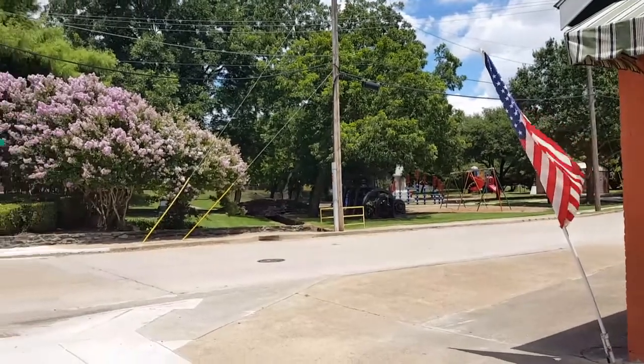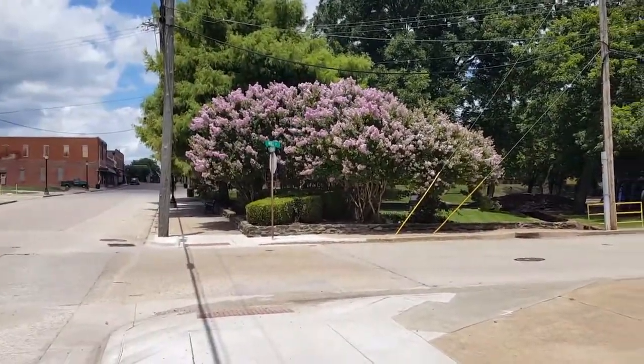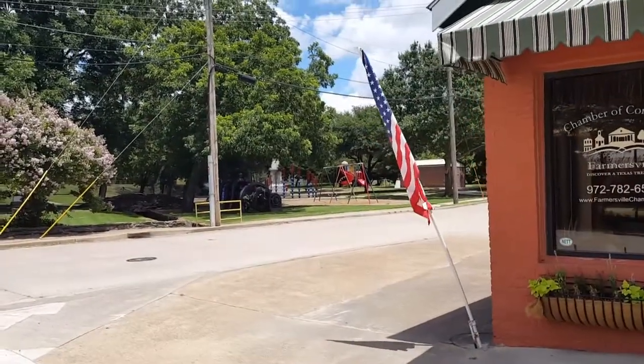From City Hall, our visitor center, we're right next to a city park, a beautiful city park. And in a minute we'll look at our onion shed and the Bain Honecker Historic House. So we're a very historic city, and we're very proud of it. Now let's take a walk and take a look at Farmersville.